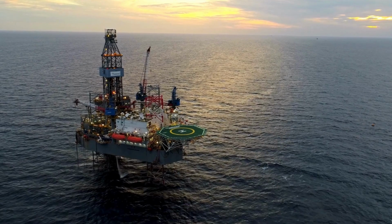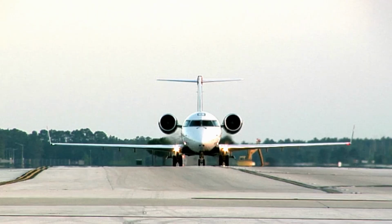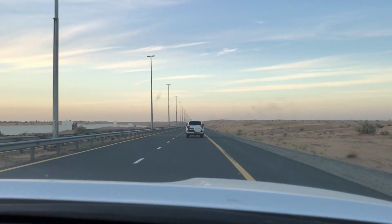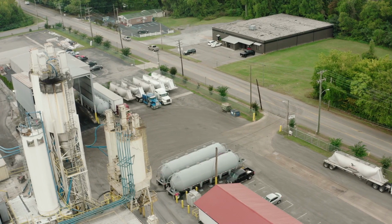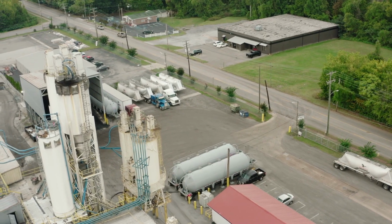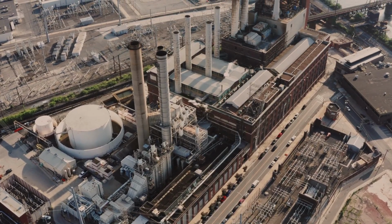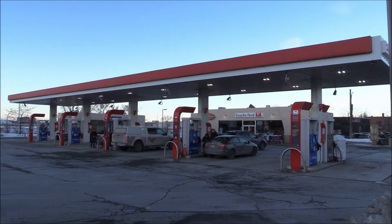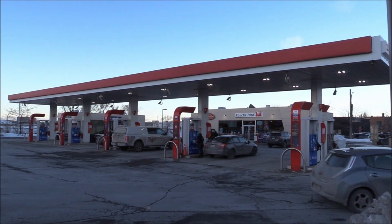Alright, so we've drilled it, shipped it, and refined it. Now we've got usable fuel, petrol, diesel, jet fuel, ready to hit the road. This is the final step in the oil value chain, retail and distribution. Fuel is loaded into tanker trucks and sent across the country to airports, factories, and most importantly, to your local petrol station. In a country like South Africa, this means thousands of kilometers of roads, pipeline, and distribution hubs, all working non-stop to keep the fuel flowing.